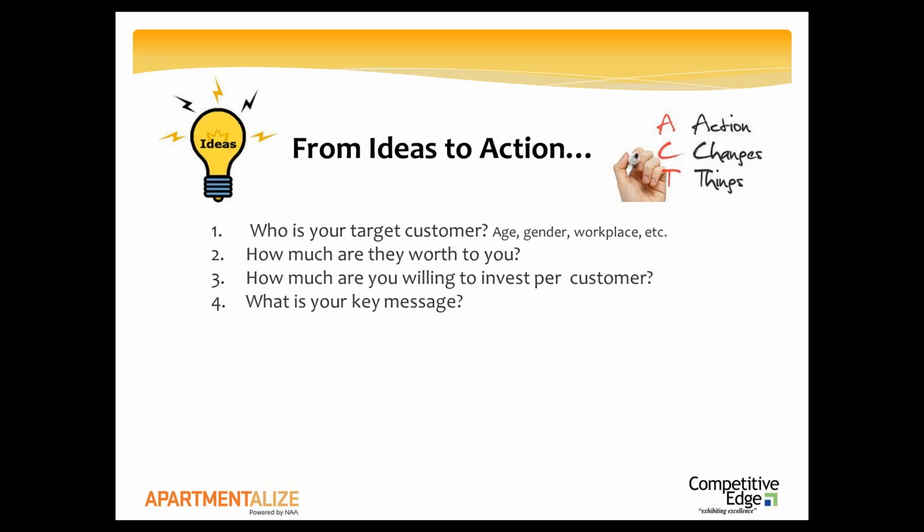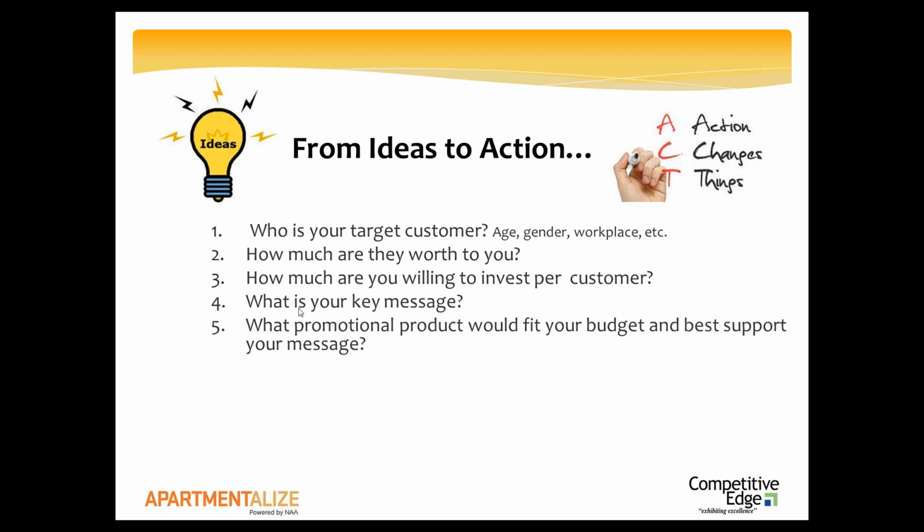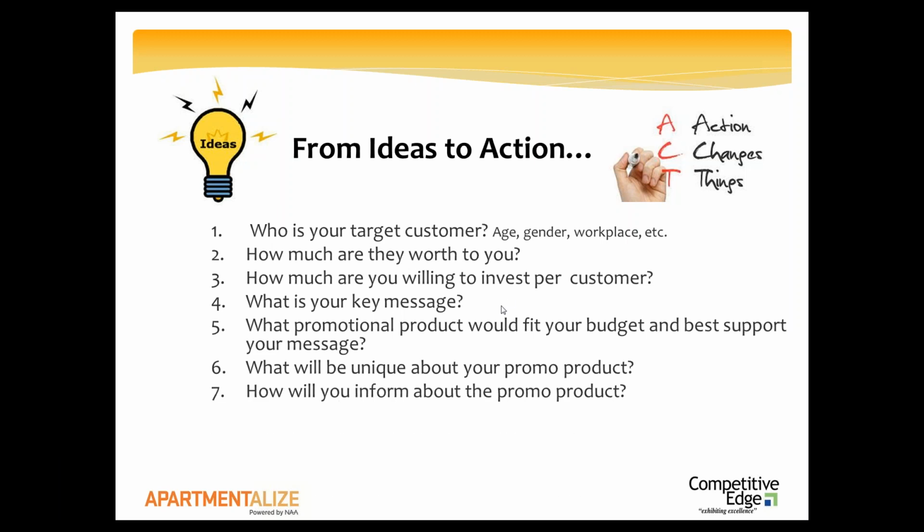Then think about your key message and see if you can tie your whole story into a well thought through message. Something like, success is measured by the companies you keep. How do you measure up? Then select a product that is really going to fit into that budget and best support both your message and speak to the demographics or the psychographics of your target customer. Try to find something unique. Again, uniqueness is where it's at. I think it's the best strategy.